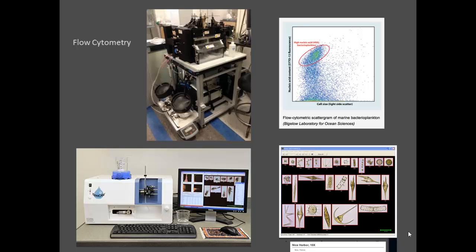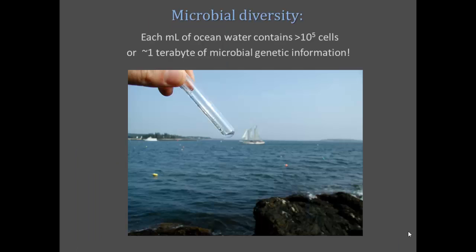So, assuming you can grow these things and also that you can image these things, how do we get at the genetics of them? Because if you take a little bit of Boothbay Harbor seawater, there's Boothbay Harbor in the summer in the background, and you look at 1 milliliter of the seawater in the bottom of that test tube, we know that there's a lot of marine microbes in there, because I told you that earlier on. But if we were to translate that to the amount of genetic information, we would fill up one of your hard drives, a terabyte of genetic information in just 1 milliliter of seawater. But really what we'd like to do is to understand which microbes that has come from.